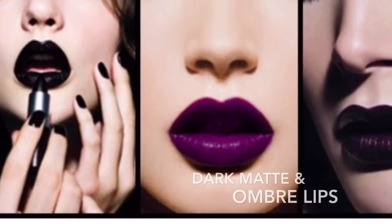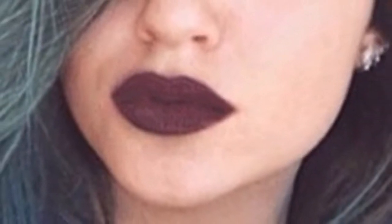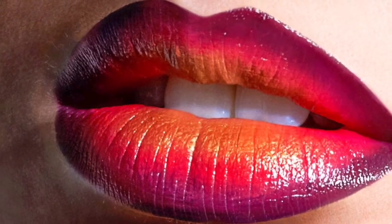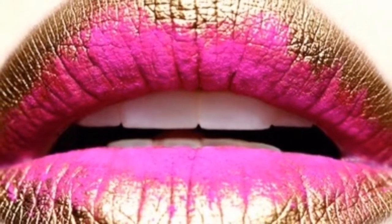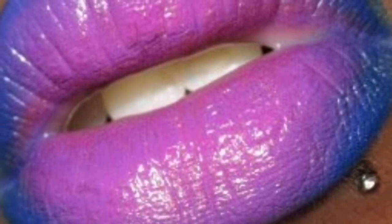Dark lips have become the norm on social media. They photograph amazing, especially in these matte finishes that have become so popular in berries, reds, plums, even blacks. Ombre lips have also become the trend of choice. They're very much an art look. So you're going to see these great gradient tones that are usually very opposite of each other so that you get these really cool, wild pops of color on the lip.